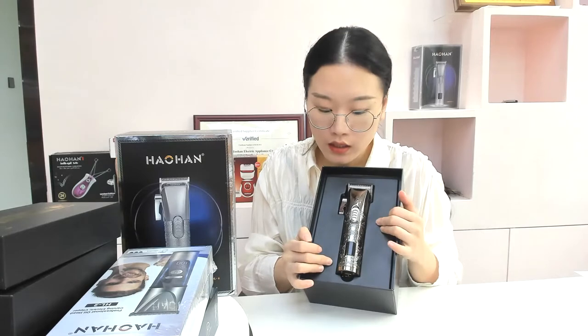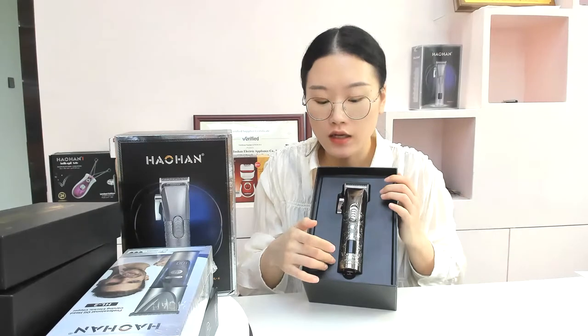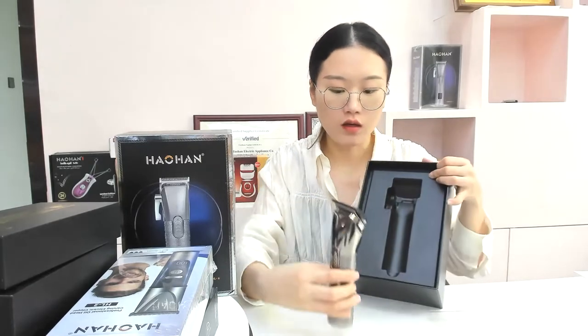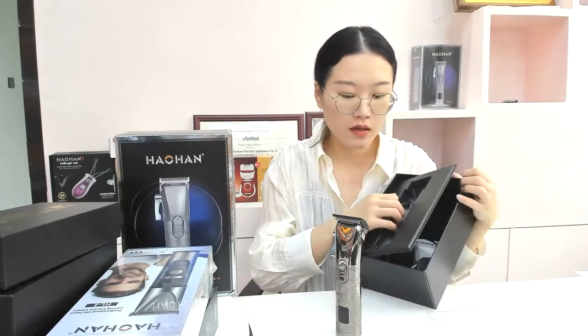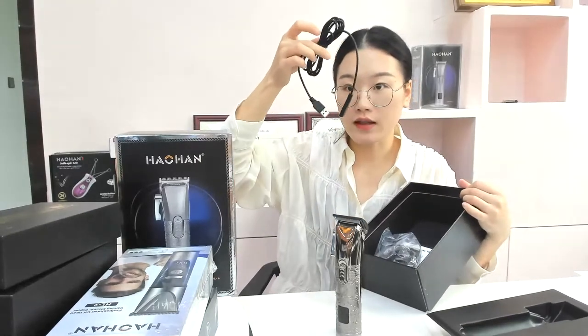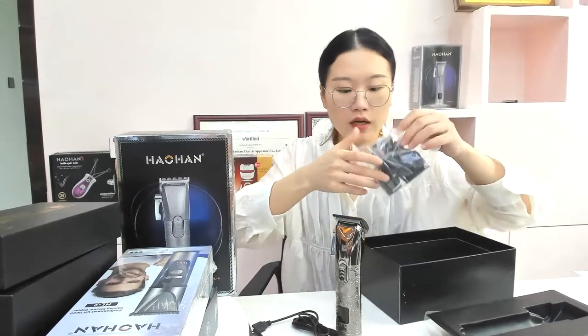So this one has some different accessories you can choose. So the price is different. It has three charging ways I just introduced. The normal standard is this product, the main hair clipper, which comes with a USB charging plug, you can see like this. This is the normal standard.